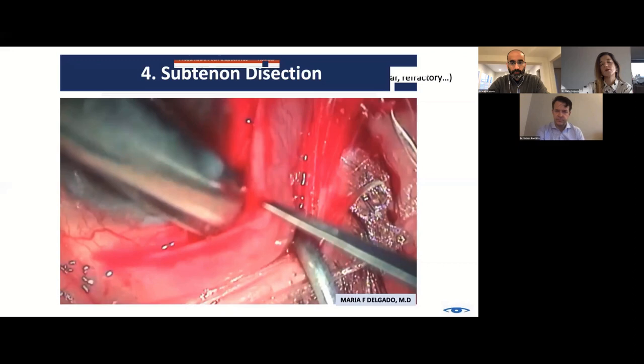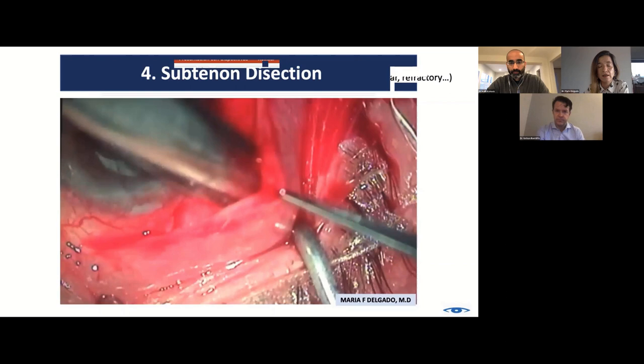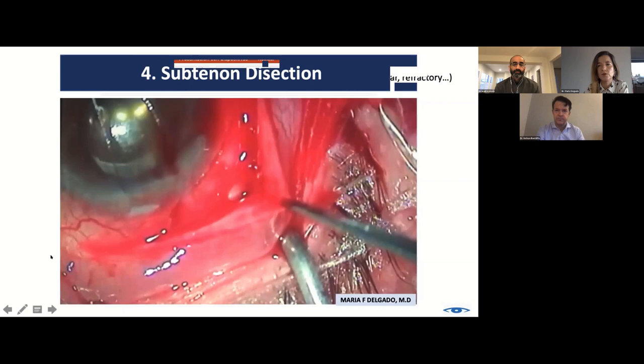I do this, like probably all of us, with the Stevens scissors. You have Stevens scissors that are straight and some that are curved. I, of course, prefer the curved. I think that it goes smoothly. And you dissect very easily the pocket and hold the plates sufficiently.